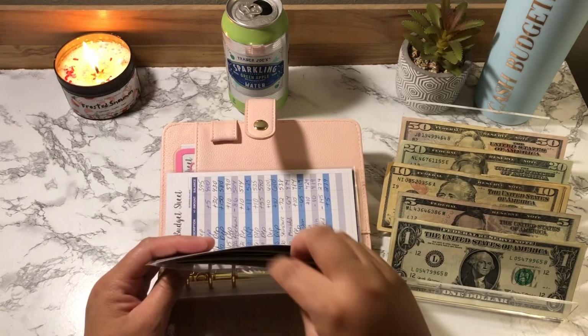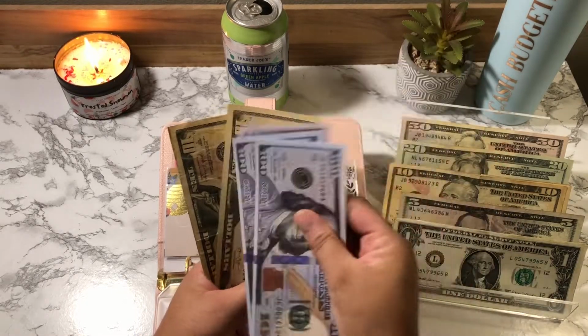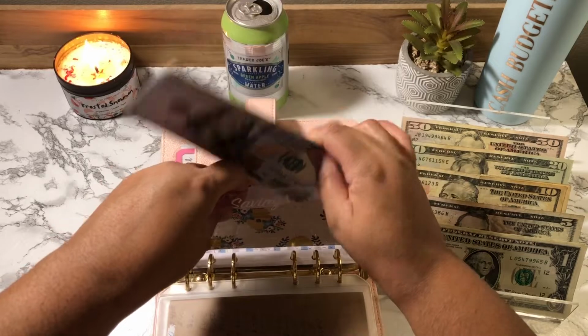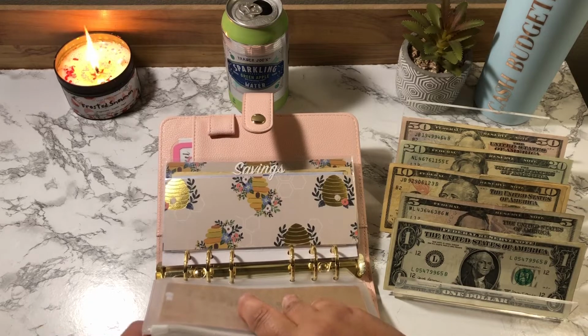Okay, so savings is getting a 10. Let's just count to see how much savings it has. We have 100, 200, 250, 260, 270, 280, 291, 234, 294. This is not the exact amount. I'm still having to figure out my savings category, which I'm going to do this week at work.